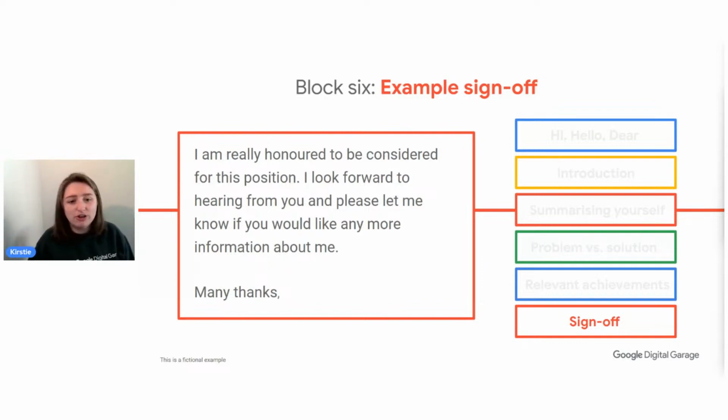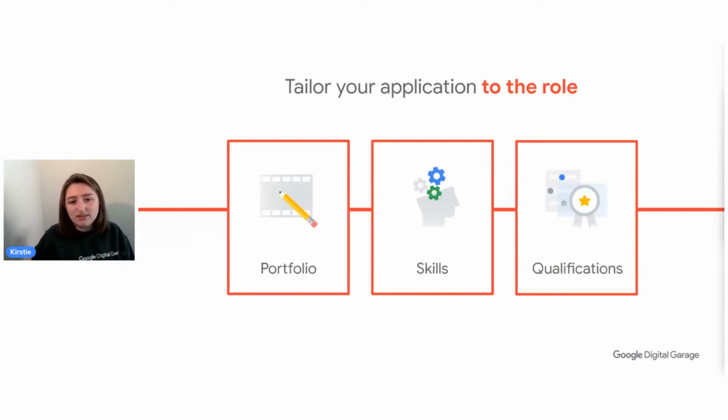Another one of my favourite sign-offs is to say thank you for taking the time to read my CV and cover letter. So it's really about speaking with that positive language. I'm really looking forward to hearing from you. You're going to get in contact with me because I am the best candidate. And really running with that positive energy. Now remember to tailor every application, every CV and cover letter that you send to the role that you are sending it for.